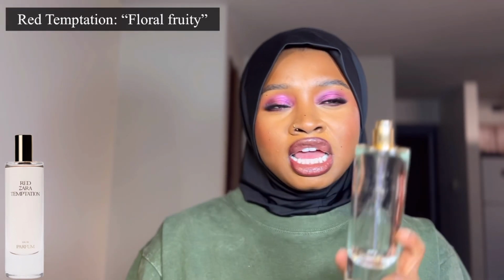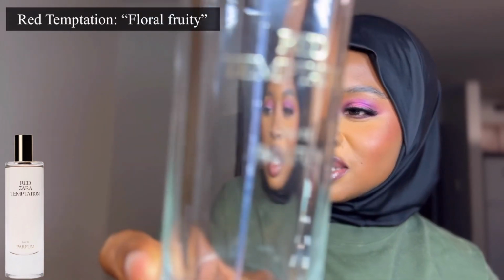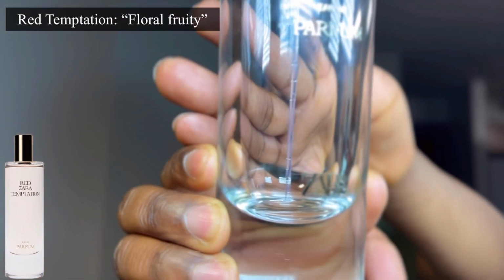So this was actually the very first perfume that I bought from Zara when I first got to the States, and I was very surprised. So when I first sprayed it, yeah, it's finished. There's nothing left. There's just the tiniest bit left under, but I'm not able to reach it. So I'm just gonna smell it from the cup because hey, what can I do?